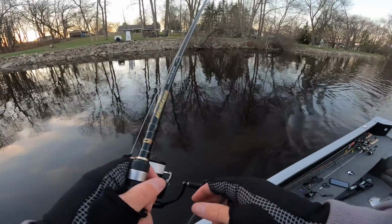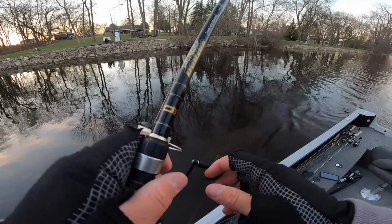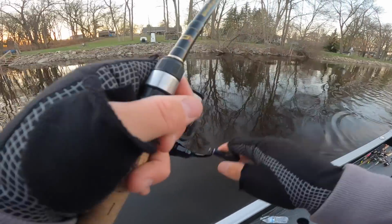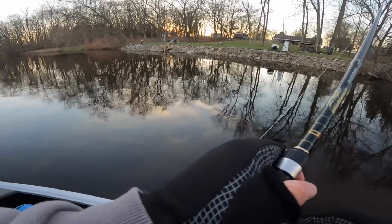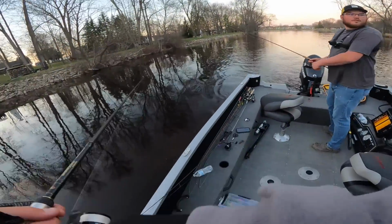I'll try and stick to the chicken plastic. Yeah, jigging plastic or hair jig or something that doesn't have a bunch of treble hooks. I got a heater stamp. No, you do not. For the box. You're lying.